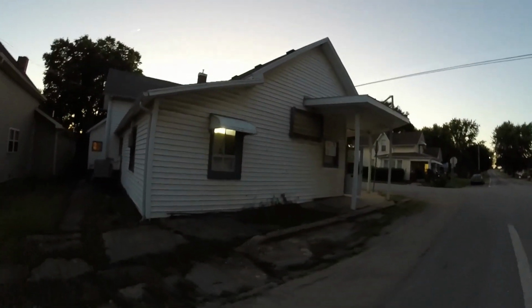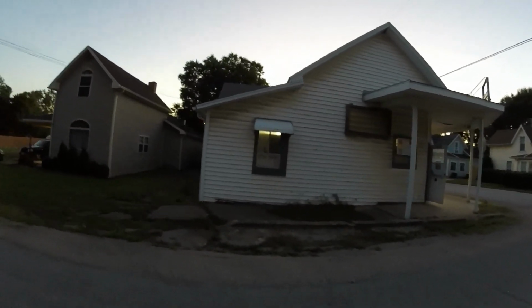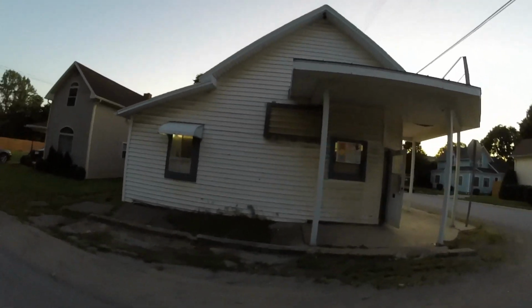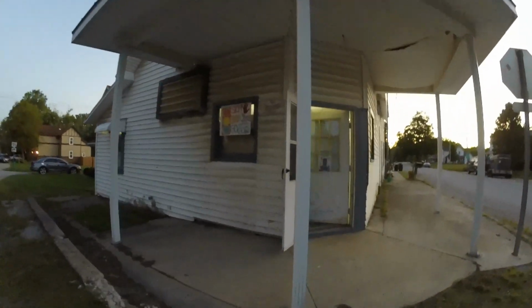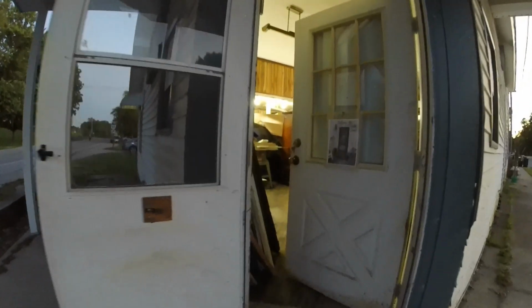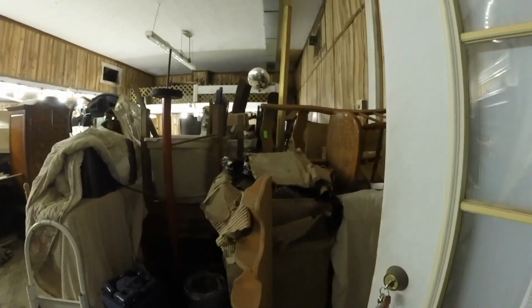So this has been the store forever. It sat for 11 years before I got here, so it's no way to be grandfathered in as anything. It's not going to pass many inspections. There's no electricity in here. I have one outlet, so I guess I do have electricity. And hopefully by the end of the year, this will be empty.